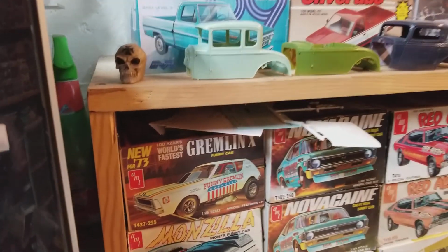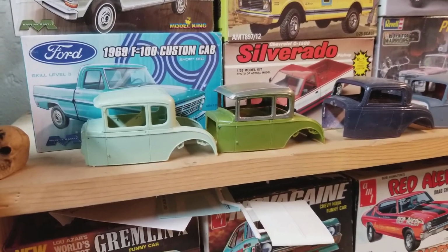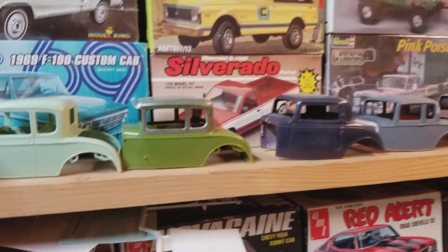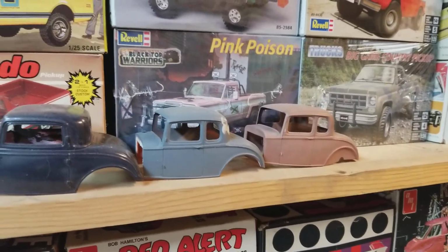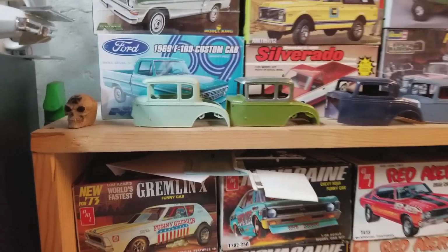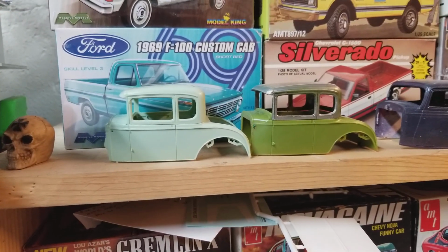Come across a couple of these. They're Monograms, but oh well. They're '34s, and they're not $150 a piece. So I can chop the roof on one of them just as easy as I could one of the Revell ones. Found some other rat rod bodies that I had stashed back. Yeah, I thought that was pretty cool. I got a full kit and then these two bodies. So I know if I've got these bodies in some of them boxes in there, I've probably got the rest of the parts.